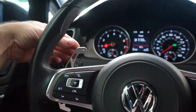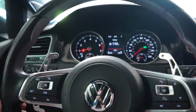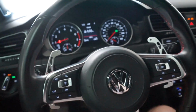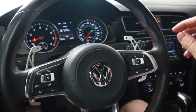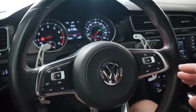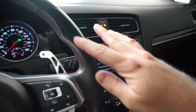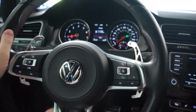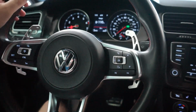They feel really nice. These are like a CNC'd metal. I don't know if it's aluminum. It's probably aluminum. They're pretty lightweight, but I think they look really cool. What do you guys think? Make sure you leave your comments below. Tell me if you have these. I know they came in like red, black. I went with the silver just to match the silver trim basically all around the car. So pretty happy with that. It gives it a lot more of a sporty look to the interior, which I'm cool with.